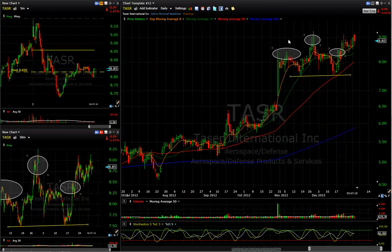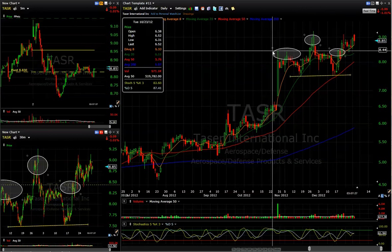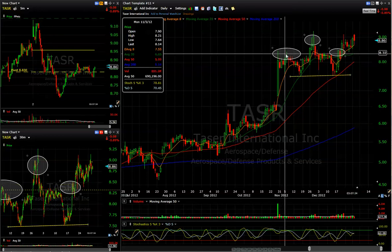We talked about this a while back, possibly being a head and shoulders pattern. As you can see here, it basically nullified that entire pattern, and it's breaking higher. If you're short it, I definitely wouldn't be short it any longer. I'd go ahead and cut the losses on that one. This stock's thesis from before has been nullified.